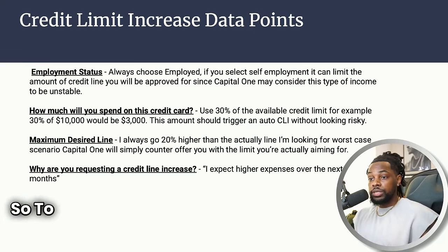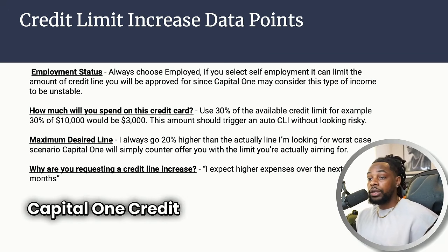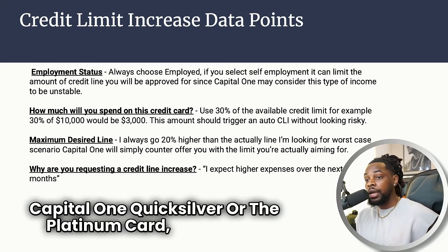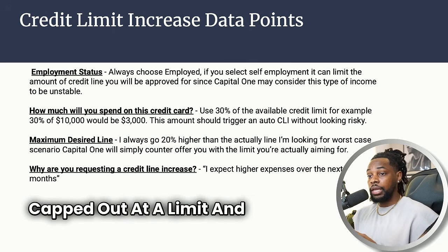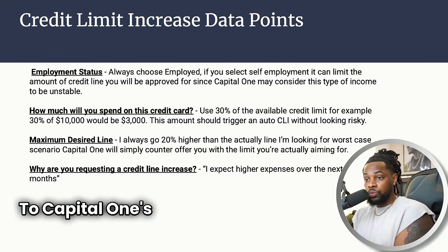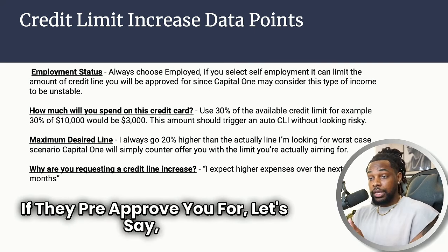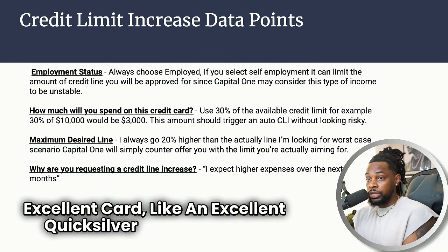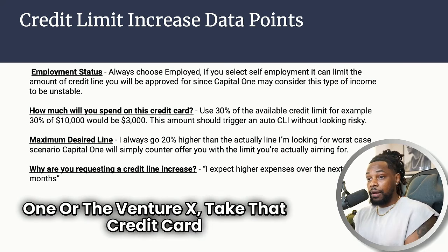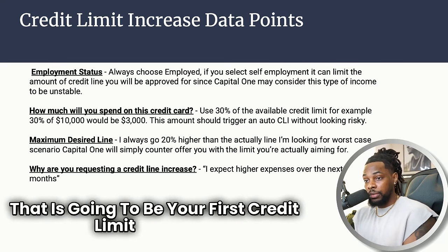So to summarize everything, if you are currently a Capital One credit card holder and you have a Capital One Quicksilver or the Platinum card and you're capped out at a limit and you cannot get an increase, first thing you want to do, go to Capital One's website, get pre-approved. If they pre-approve you for, let's say, an excellent card like an Excellent Quicksilver or the Venture One or the Venture X, take that credit card option. You're likely to get a high limit. That is going to be your first credit limit increase.